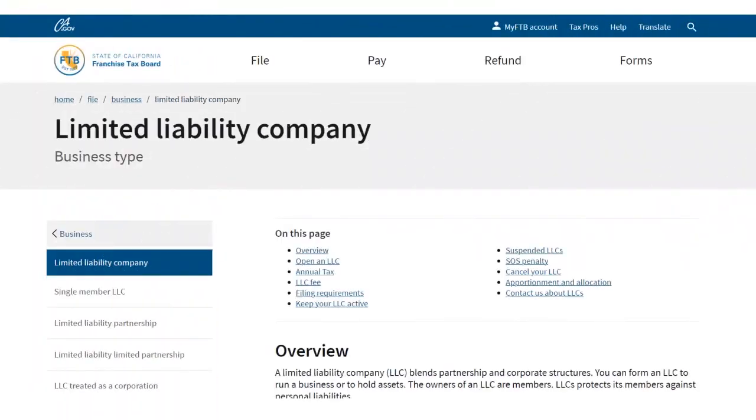Okay, very important. So, for example, it is very expensive to form limited liability companies in California. The state charges a minimum annual filing fee of $800. Think about that. Okay, and if your business earns more than $250,000, your annual filing fee will be higher, up to $11,790 for a company earning $5 million or more. So you got to think about those things. Very important.